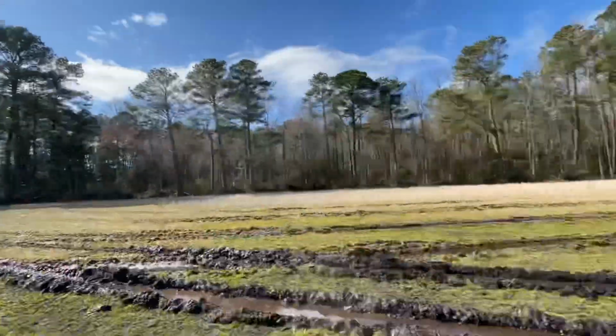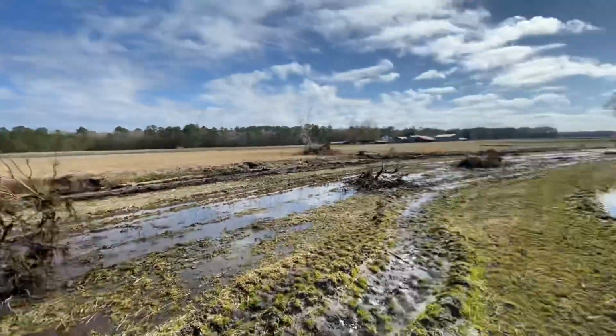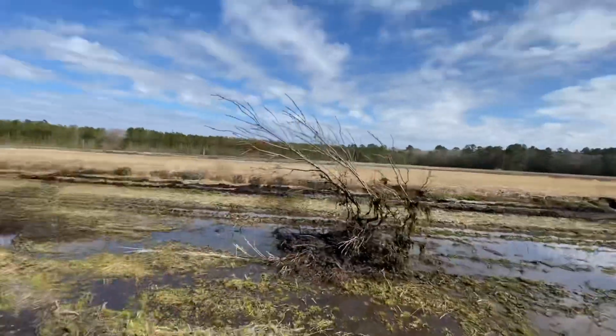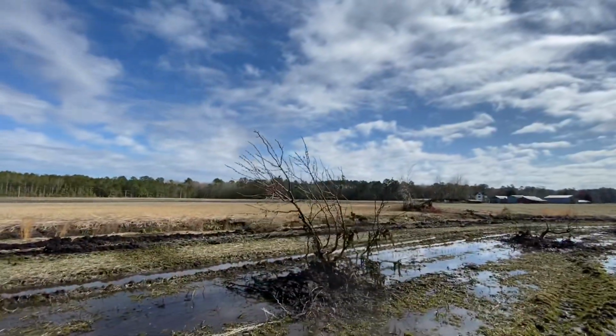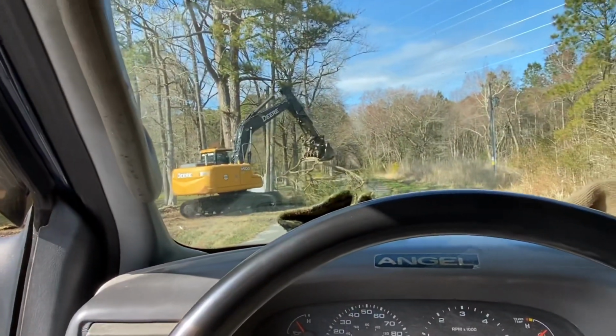We got it all cleaned up around this side. Finishing up a couple trees we had to pull out of the ditches. He's grabbing them now and chunking them in the woods, but she's coming along. We just got that side over there to do now. The job that the county's supposed to do, keeping trees trimmed along the road.